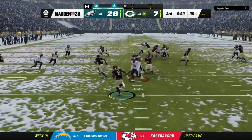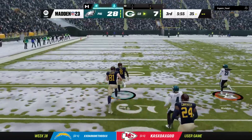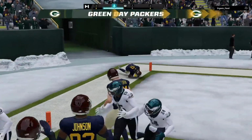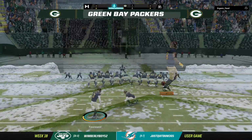He will return this from deep in the end zone. Oh, good-looking return set up here. And he's free going down the left side. It's a foot race. He will score. Touchdown.